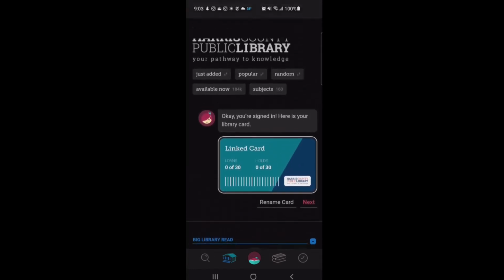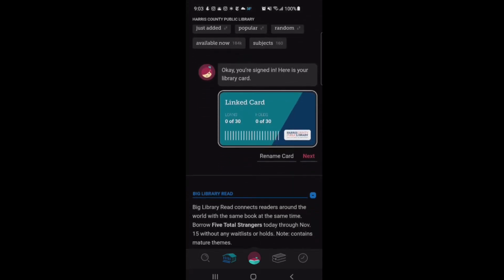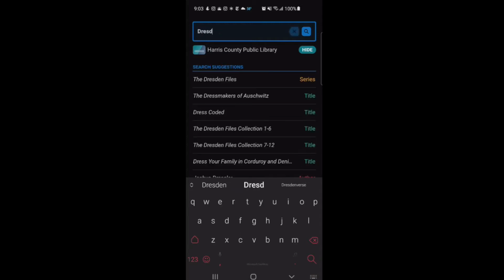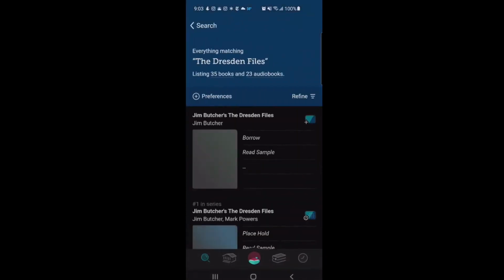This is Libby letting you know that you are with your local public library, and then it will have your linked card here. From there, what you can do is just start searching Libby's database for titles. I'm going to go ahead and do a search for the Dresden Files, and we're just going to go ahead and tap that. And you can take a look and see what items Libby has with those search terms.